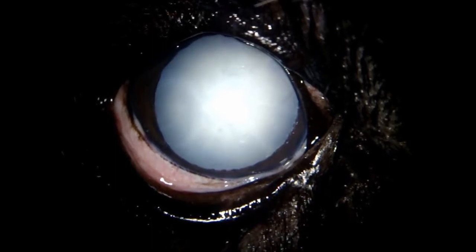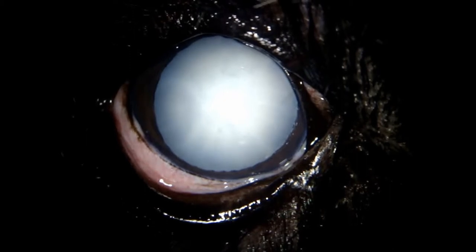So I'm gonna put the drape on and we're gonna start the surgery.